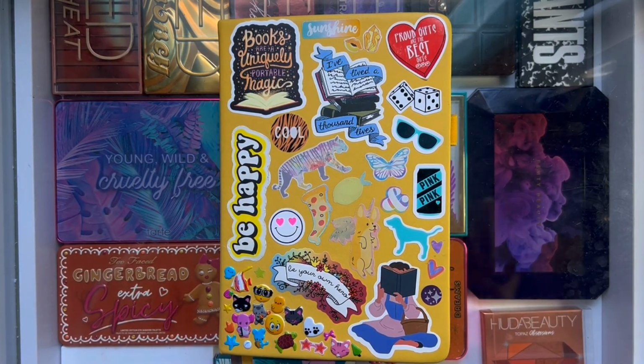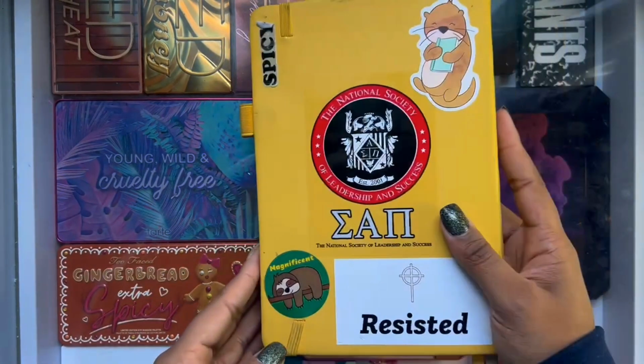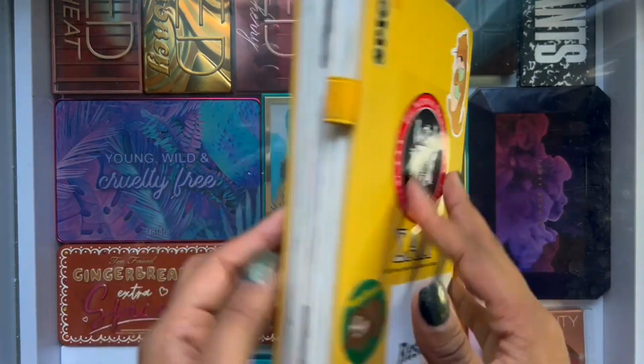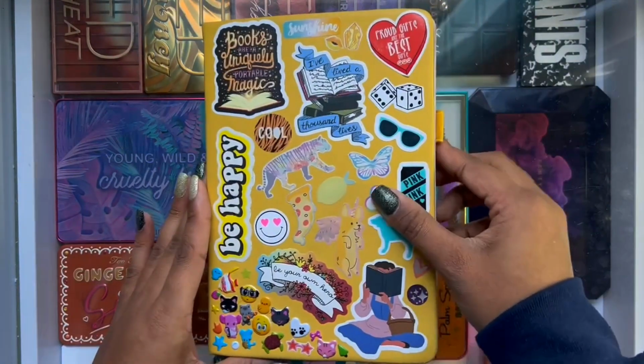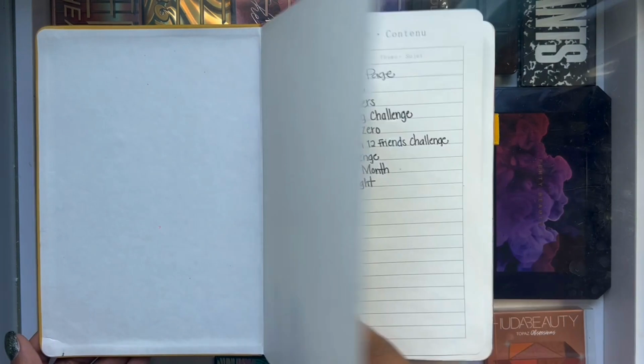I'm so excited. I covered the front with stickers, and I also covered the back with a few. I don't know if I'll put any more. It looks empty, but whatever. Here it is. Alrighties, so clearly I chose to keep the cover empty.